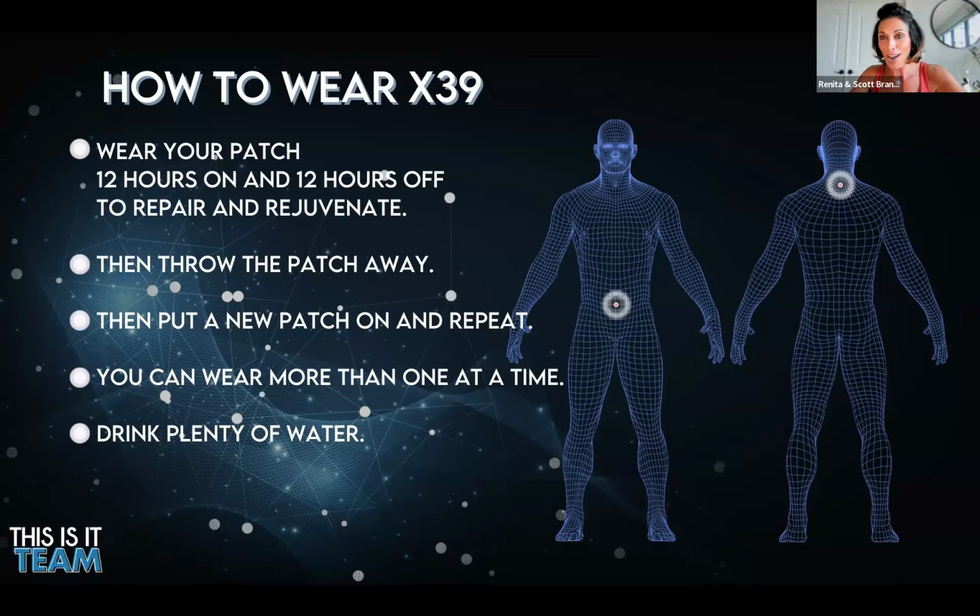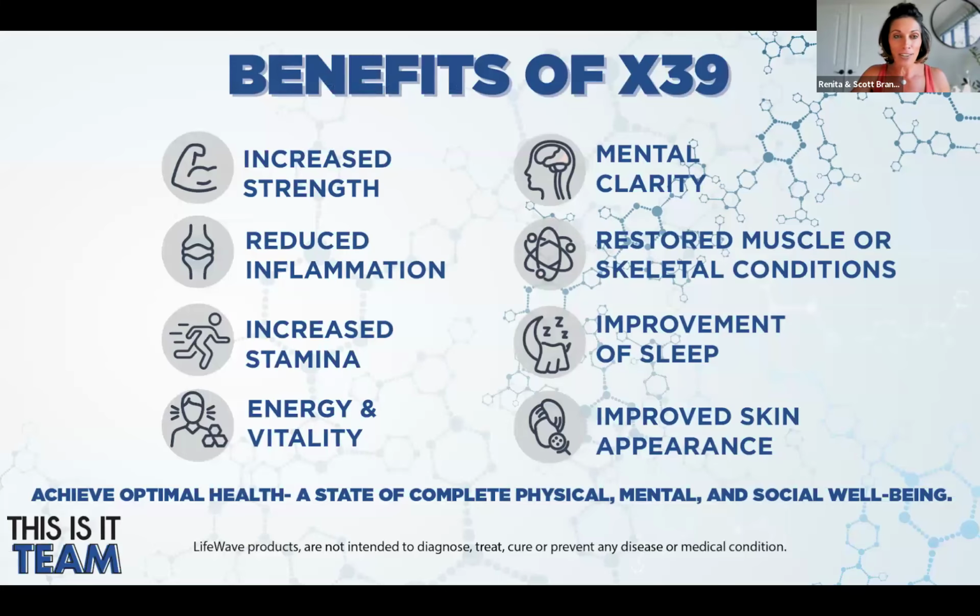Make sure you're drinking plenty of water. I'm over here drinking my electrolytes. By the way, electrolytes are the first line of healing, so they help the patch to work even faster. So if you're not consuming them, get some in your body. These are some of the benefits we've seen, but you guys, it's limitless. There is nothing that stem cells cannot do in the body to repair and regenerate and renew. So very excited to be part of this.